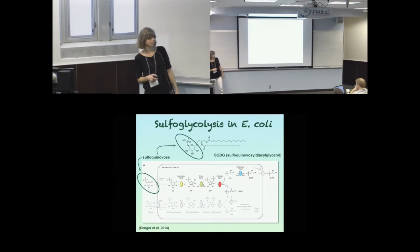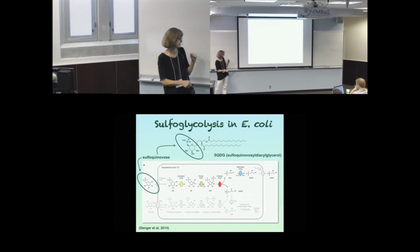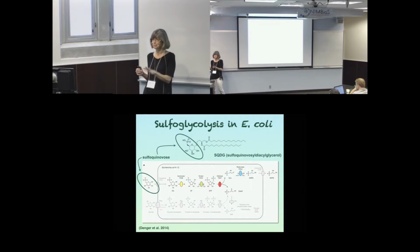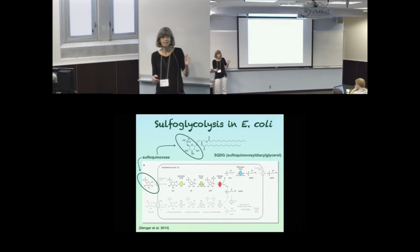Okay, so this is a little bit of an aside, but right about the time that we started thinking about DHPS, there was a paper published in Nature, in February of last year. And this was a paper that for the first time showed how bacteria can degrade sulfolipids. So there are lots of sulfolipids synthesized in photosynthetic membranes of vascular plants, phytoplankton, and photosynthetic bacteria, but it had never really been known how they were degraded. There were some theories out there. So these guys are the first ones to show how the polar head group of the most common sulfolipid, sulfoquinovose, is actually degraded.